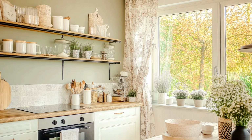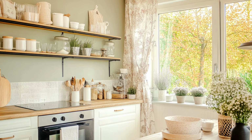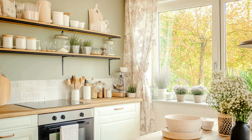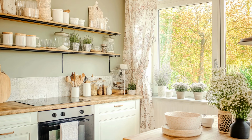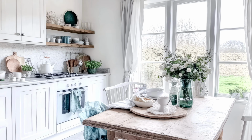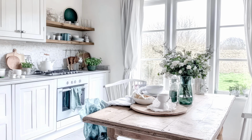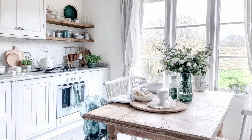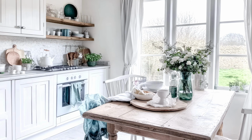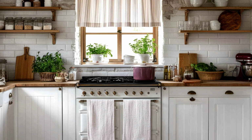When thinking about the style of the curtains, it's also important to consider the type of window treatment that suits the space best. Cafe curtains are a fantastic choice for a kitchen, especially in a grandmillennial setting. These shorter curtains typically cover just the lower half of the window, allowing for maximum natural light while still offering privacy. Cafe curtains in delicate floral or gingham fabrics are perfect for creating a vintage-inspired look without darkening the room.